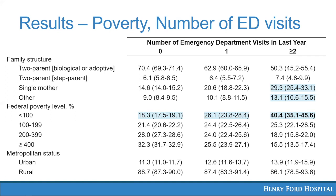Children with 2 or more ED visits also more often experienced poverty compared to children with no visits. About 40% of children with 2 or more visits lived in a household less than 100% of the federal poverty level, compared to just 18% of children at the same poverty level with no ED visits in the last year.